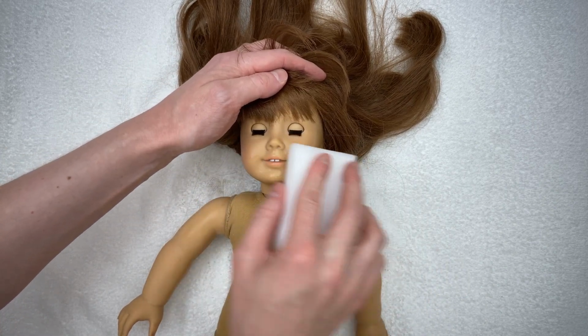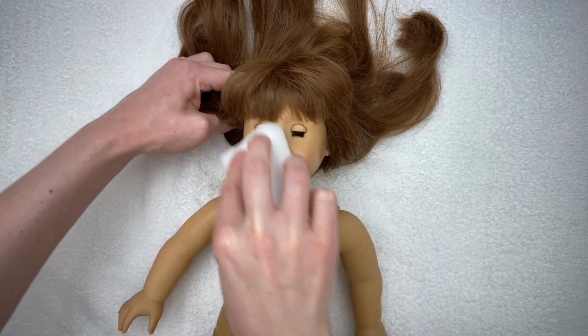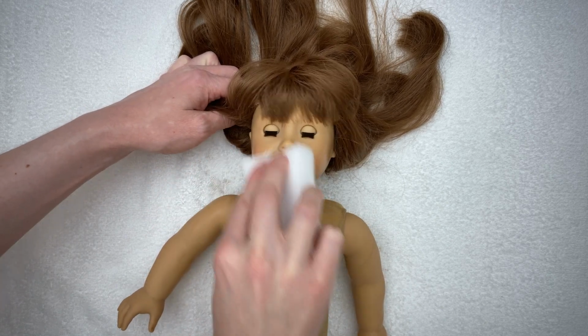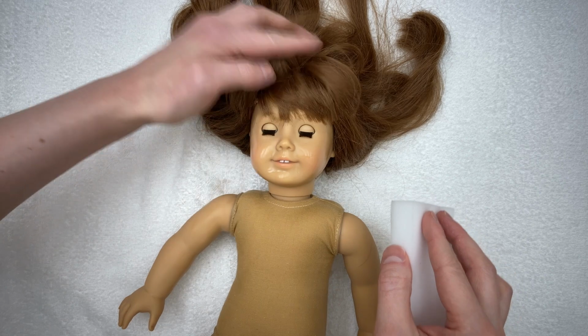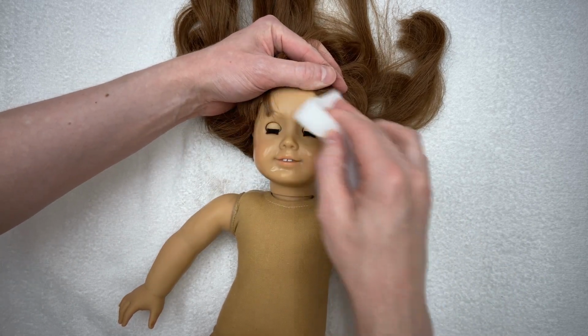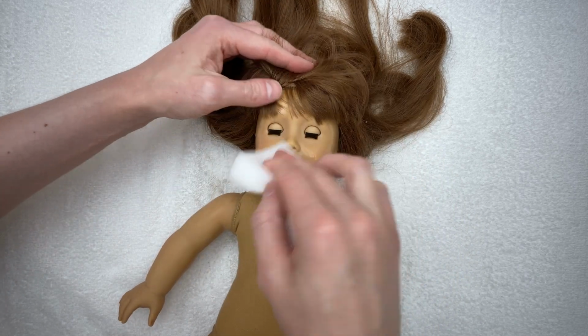This is a step you want to be really careful with if you haven't done this much before, because magic erasers are abrasive and they will take off face paint, particularly eyebrows and lips, if you're not careful. So it might look like I'm being a little aggressive here, but I promise you I'm using a very, very light touch when I'm going over her mouth and eyebrows.